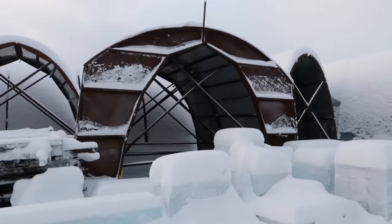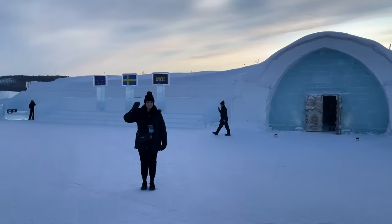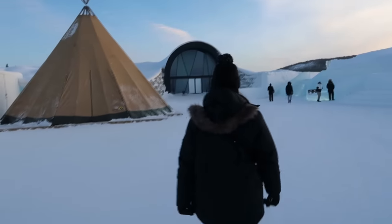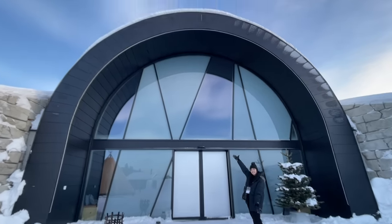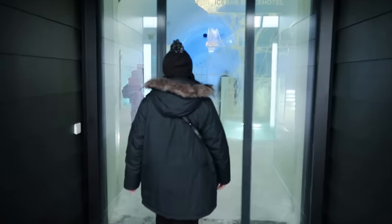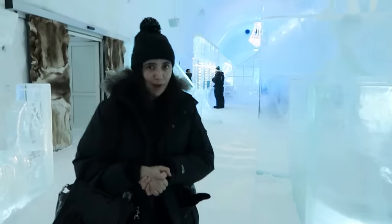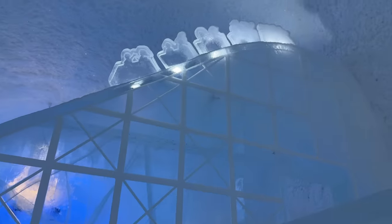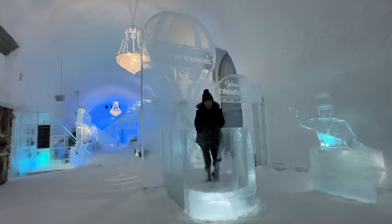They're big. In 2016, the ICEHOTEL also opened ICEHOTEL 365, which is this building over here. And you can probably tell by the name and the look of the building, but it itself is not made of ice. It's rather sort of a giant freezer building, normal on the outside, but inside, it's the ice bar! We're back, baby! Contains an ice bar, which was very cutely decorated as like a Coney Island style boardwalk. Oh, you can see my legs through the thing. Yeah.